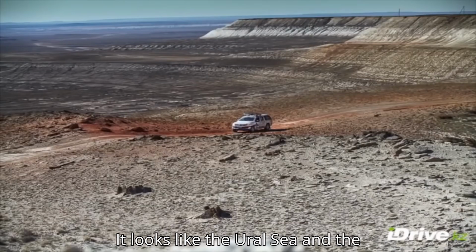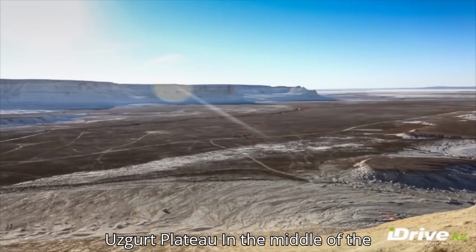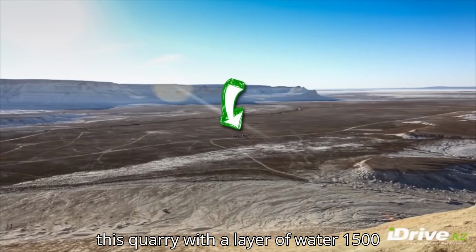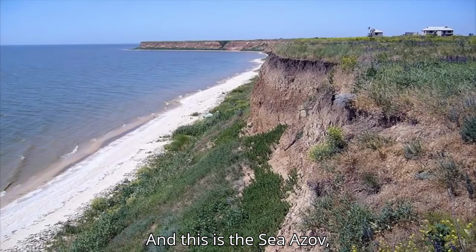It looks like the Aral Sea and the Caspian Sea are just giant flooded quarries. Yes, all areas in the world that are painted yellow on Google Maps are the bottom of quarry wastes. Ustyurt Plateau. In the middle of the picture is a group of cars. If you fill this quarry with a layer of water 1,500 meters high, you will get an analogy of the Sea of Azov. And this is the Sea of Azov, a flooded old quarry.